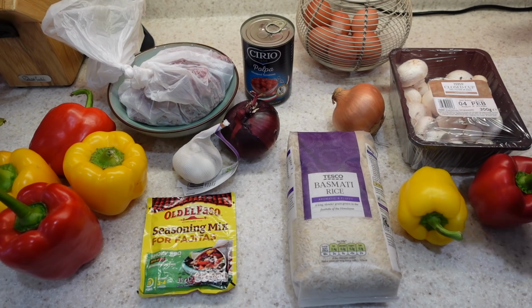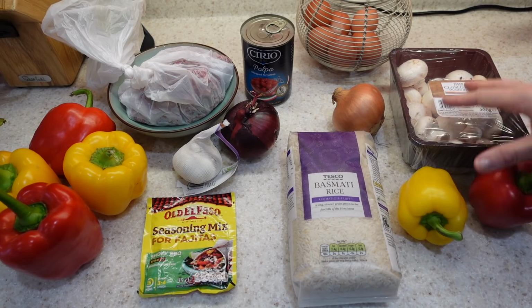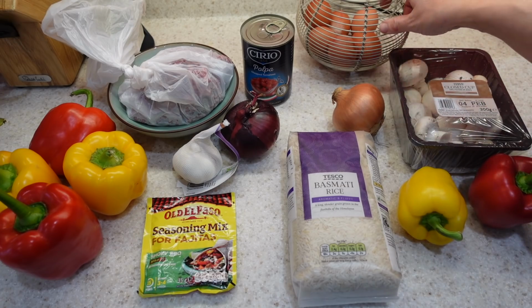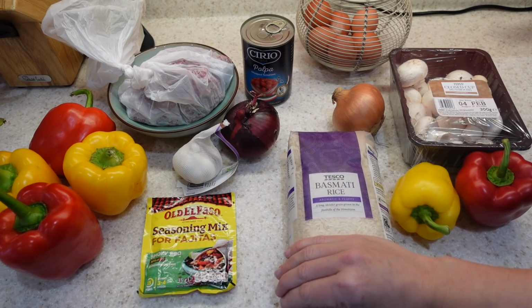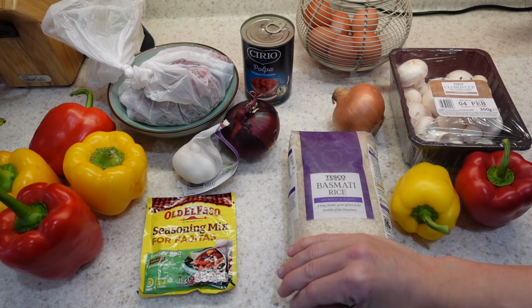So to make this meal, you just want to dice everything up really nice and finely and fry it off a little bit to kind of saute it before adding in your eggs and just scrambling those. And then you just want to cook up some rice on the side and add it all together, and then add some soy sauce into this as well.